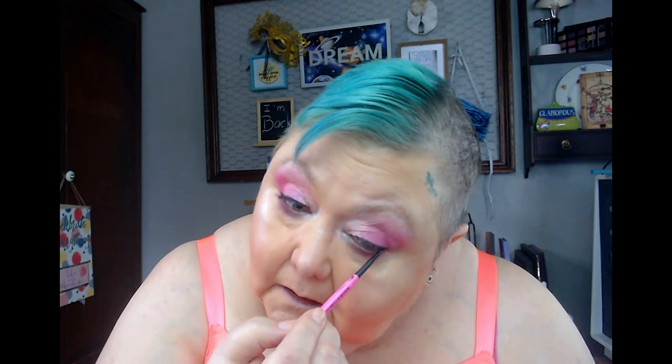Why am I doing this now? Because it gives me a few minutes to look down at the pinks and figure out which one I'm going to wear. I didn't want to just go, okay, where's my nude lip? Because a lot of times with my nude lip, I end up with a pinky nude anyway, or you can't see my mouth at all.